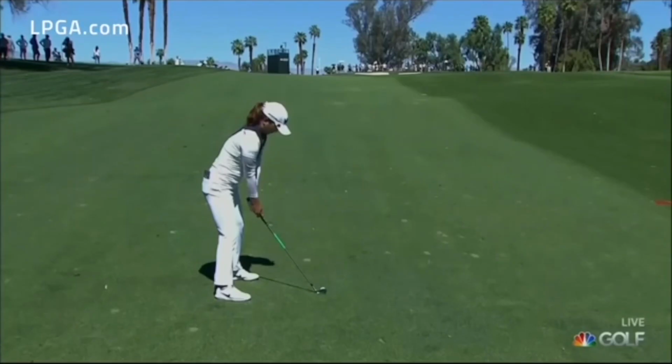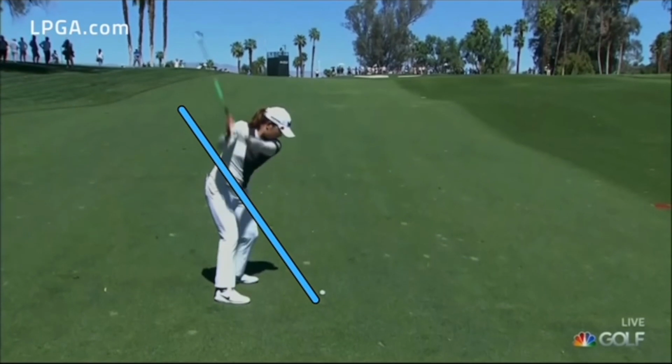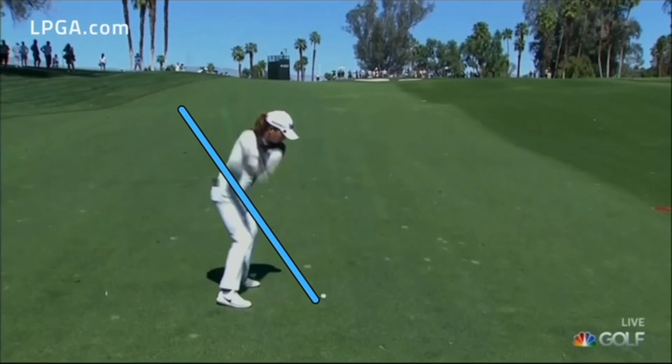Okay, one more approach shot here. She's going up the hill at this hole at the ANA Inspiration out in California. Great setup position. And you'll see plane-wise, she's very good at working the swing plane. Club up the plane beautifully on the takeaway, hinging it up into great position here. Flat left wrist like we see with lots of golfers who are really in that consistent zone all the time.